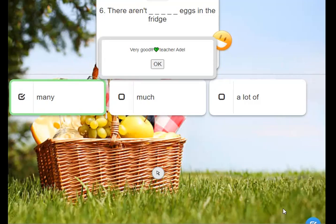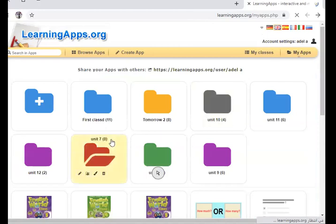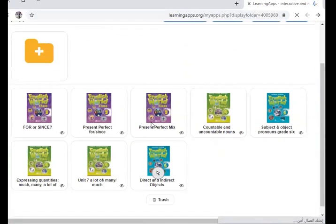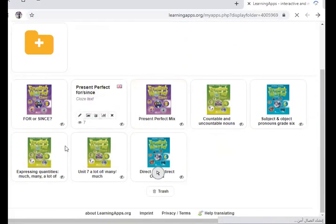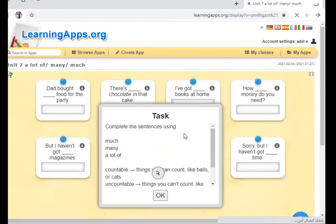Okay. So now we understood the difference between much, many, and a lot of. Also, we understood the difference between countable and uncountable nouns. Let's have more exercises. Yes, I think that we have more exercises we can do now. Let's go now to, yeah, here it is.